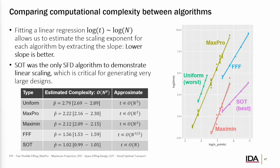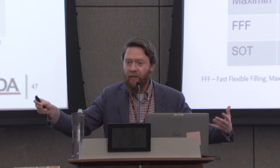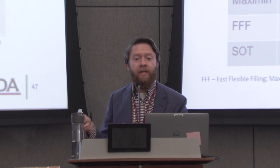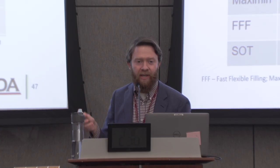So this really is the key point when it comes to AI and autonomous systems, because when you have these very complex systems, you are going to have to produce very large designs eventually. And with that, we don't want to run into the situation where none of the methods we have can actually support that kind of design.